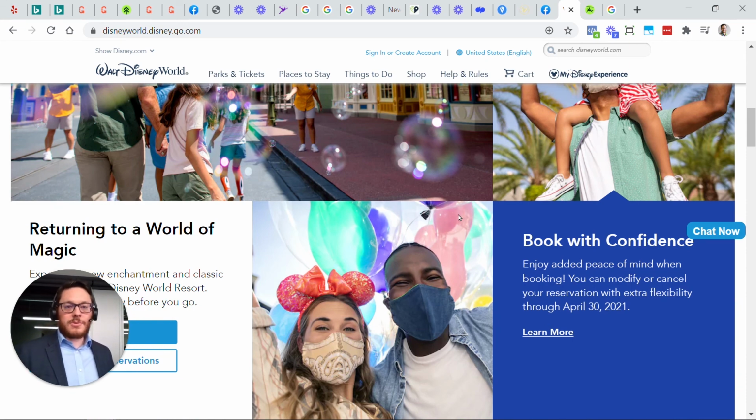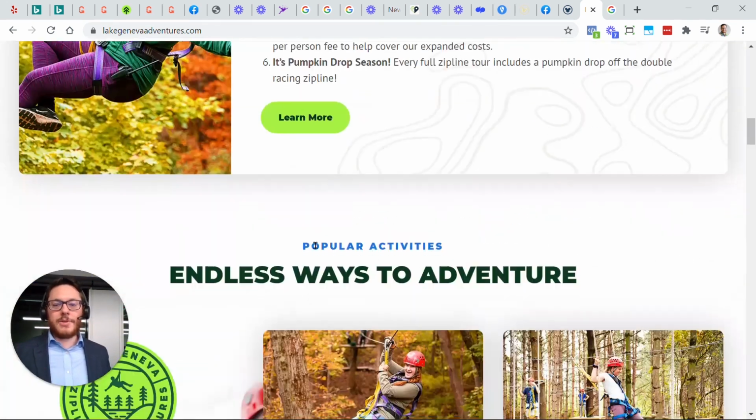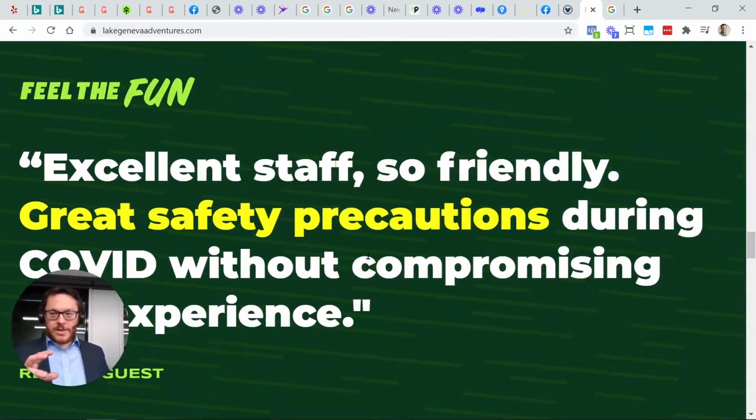And lastly, reviews. I was looking at reviews for a local zipline operator here in Wisconsin, and this was a great review that just came in a few days ago. "It was my first time ziplining. It surpassed my expectations. Safety was a top priority, and they were overly COVID compliant." So this is a great review to feature. A lot of times you have featured reviews around your website, and so for them, we have a featured review on the page here.